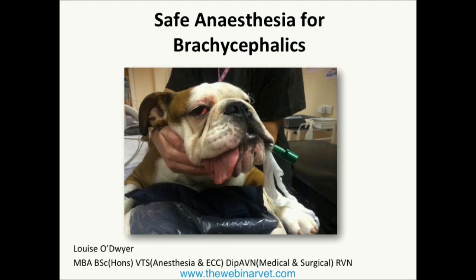Because of this narrow airway, we get anaesthetic-related problems, and this is what we're going to talk you through today. We're going to look at every aspect of anaesthesia in these patients, what we can do to give these patients a better outcome, all the way from pre-anaesthetic assessment to pre-meds to induction to post-operatively, looking at every aspect of these patients' care.